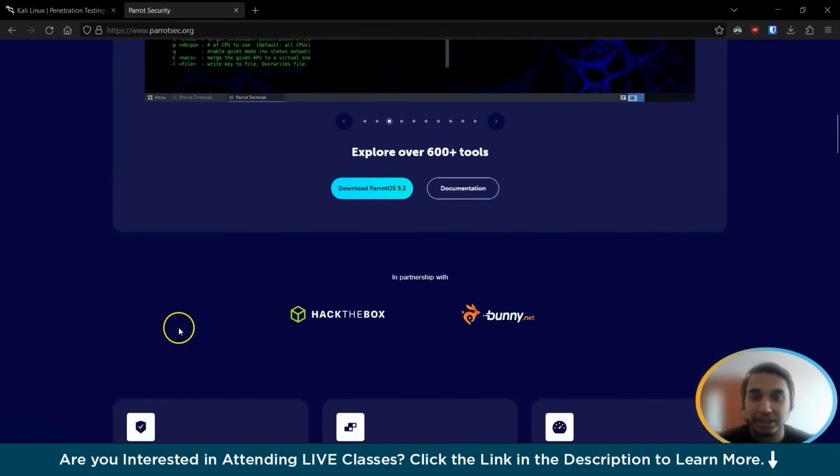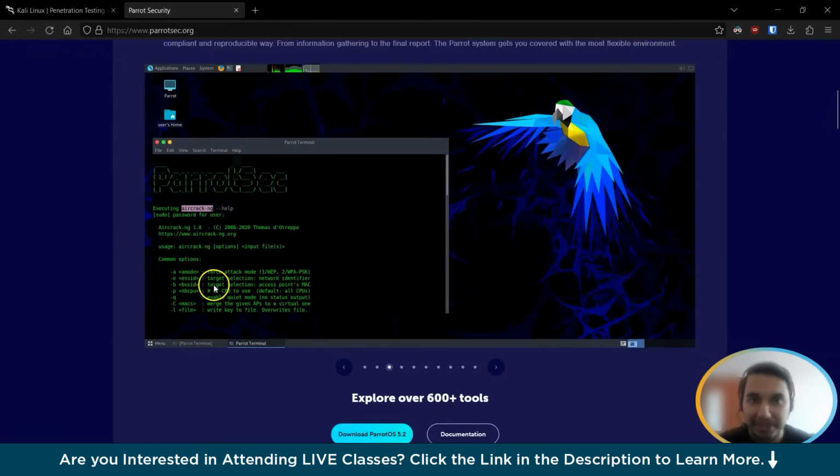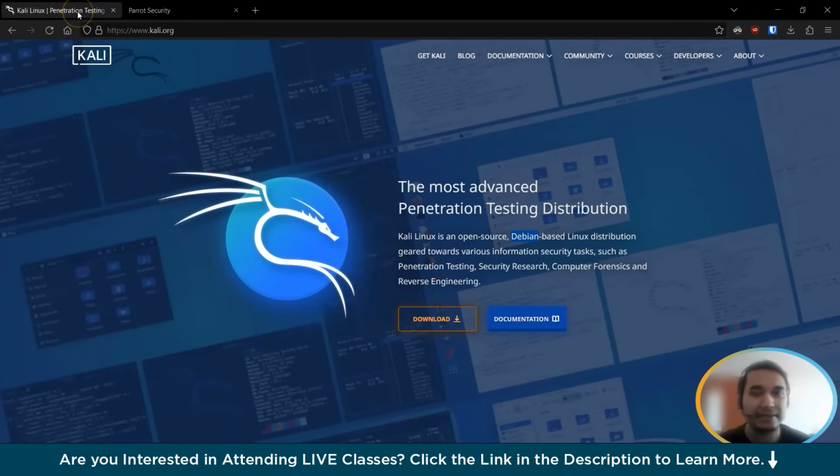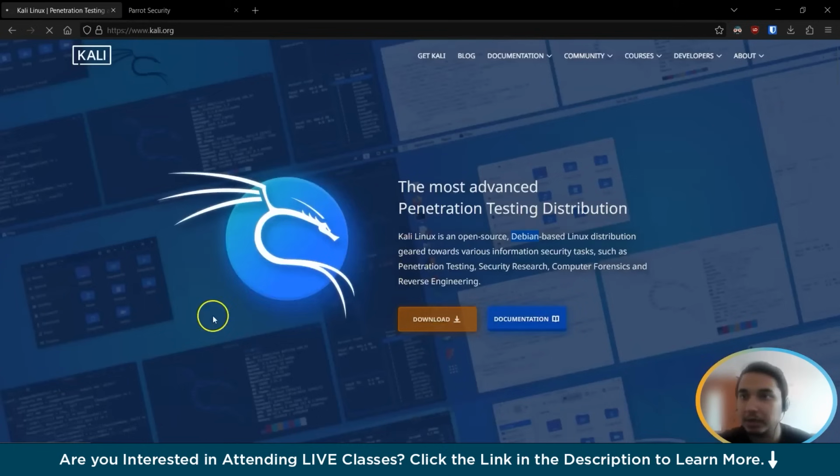But just letting you know that there are two options here. Parrot has a bit more features, but Kali Linux is the industry standard today and has been for like a decade now at this point. So it is much recommended to go with Kali, and that's what we are going to work on today. So to download the ISO file, we'll just click the download button here.